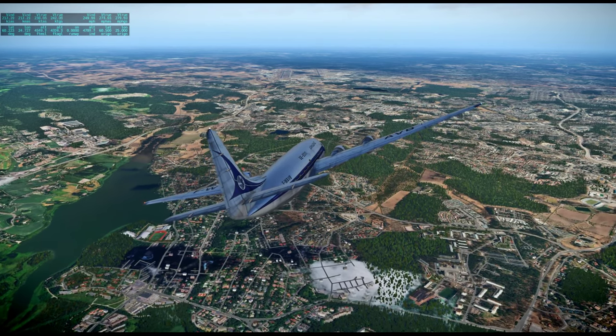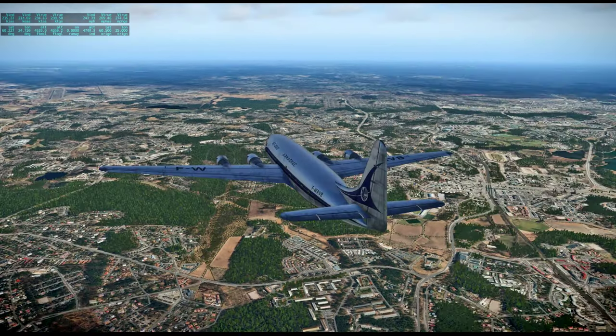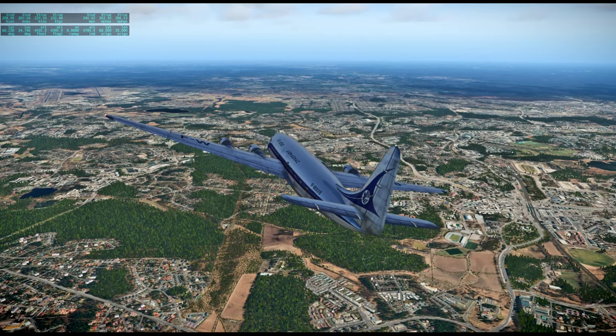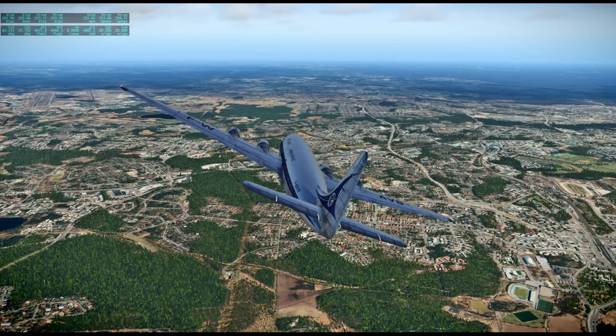Oh, we're actually pretty high. All right, let's turn towards the city center and drop down here before actually trying to approach the airport. South, it's got to be on that hill right there. About right there, right here. We'll come from the other side.